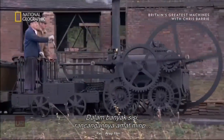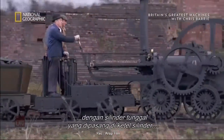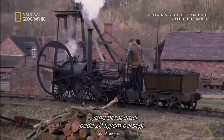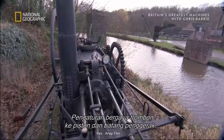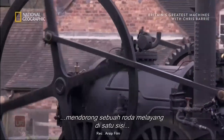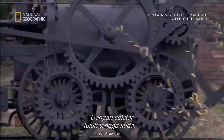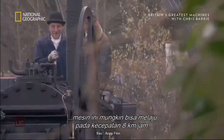In many ways, the design is very similar to the London steam carriage, with a single cylinder set inside a cylindrical boiler that operates at 45 pounds per square inch. A trombone-style arrangement of piston and connecting rods drives a big flywheel on one side and a gear wheel on the other. With about 7 horsepower, this machine could probably do about 5 miles an hour.